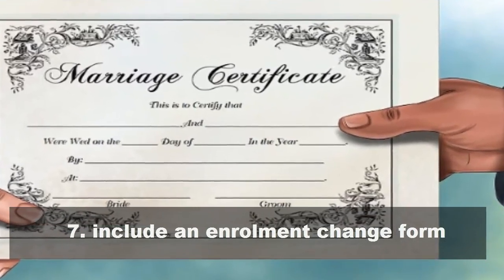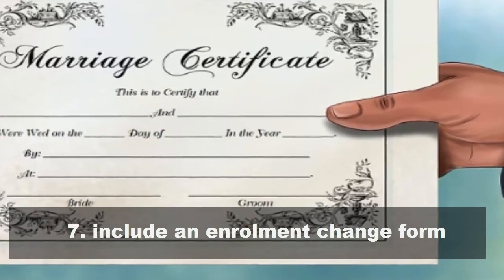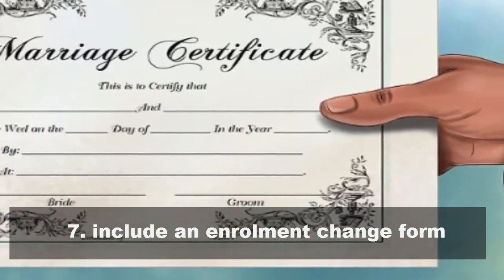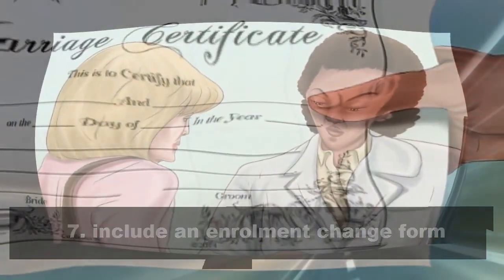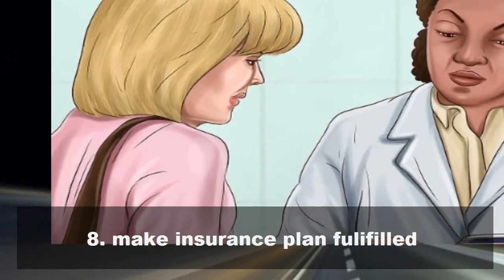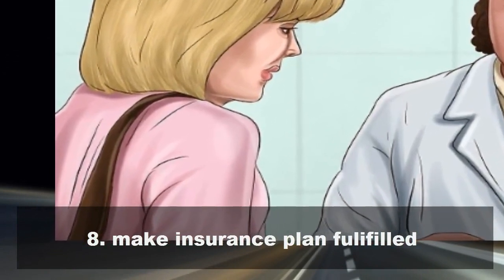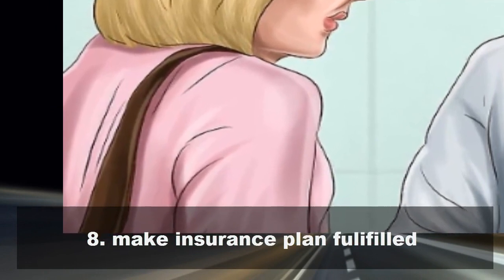You will likely have a minimum of 30 days to submit the change, but some plans will allow up to 90 days. If you miss this time period, you'll have to wait for annual enrollment before you can add your spouse. This documentation will usually include an enrollment change form where you'll select what type of coverage you want for your spouse.